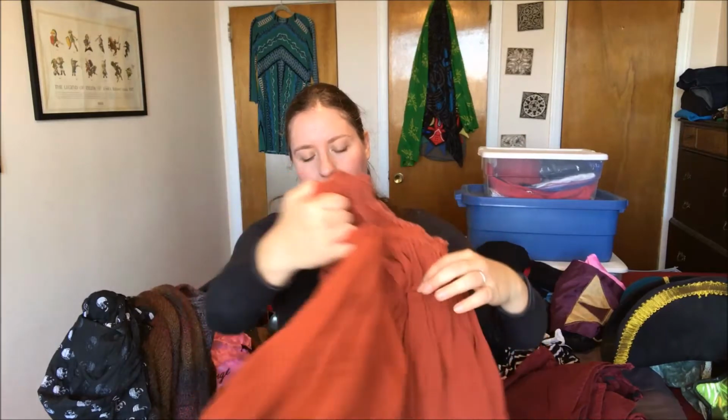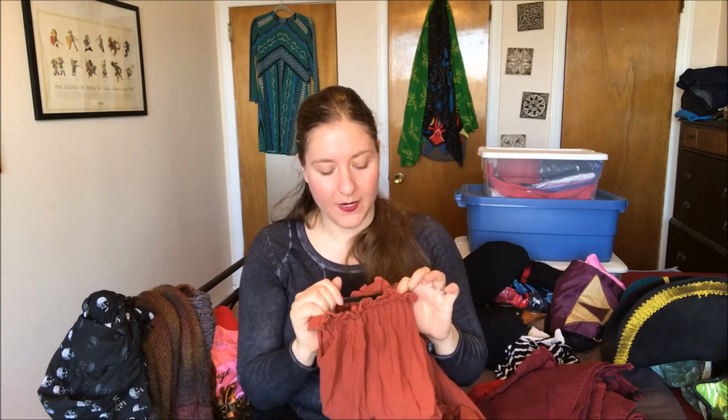And then I have this red shirt. This one I've had to sew a hole up in the underarms, and one of the sleeves has the elastic busted. So actually I'm going to put this in my sewing pile. I need to get this thing fixed if I want to use it again. So I'm going to put that over to the side here.